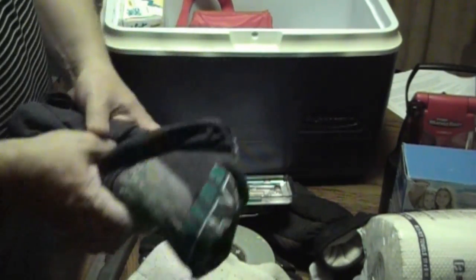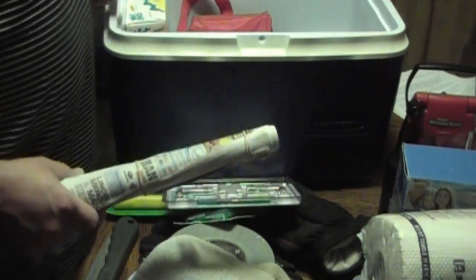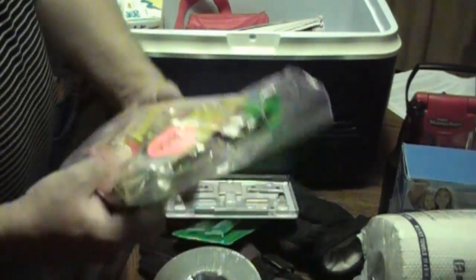Anyway, so this is my kit condensed into a heavy-duty, rugged cooler. I thought this was better than the box because I can tote water with it. The handles are better. It's solid, and we weren't using it. We'll probably never use that again.